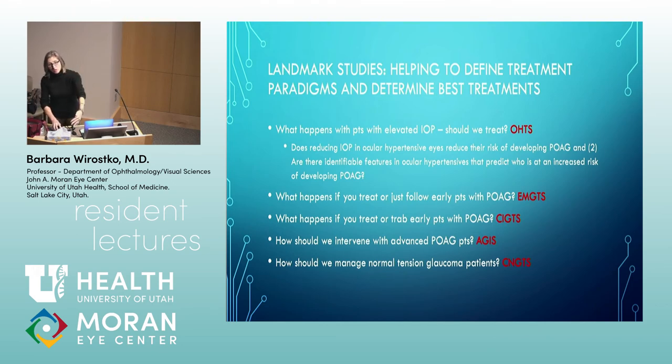So now the patient walks in, they have glaucomatous damage. How aggressively are you going to treat them? You're going to put them on one medication? You're going to put them on four? You're going to take them to surgery?